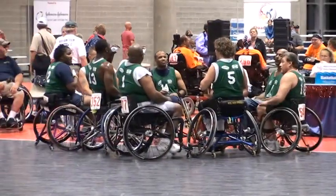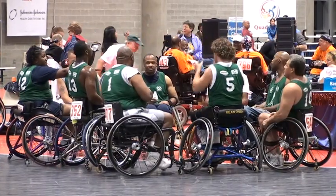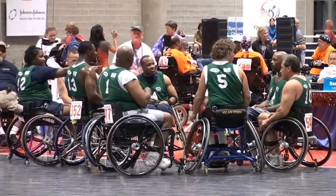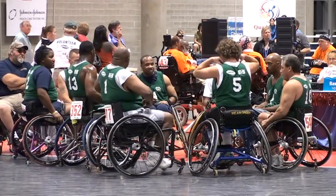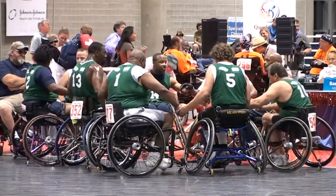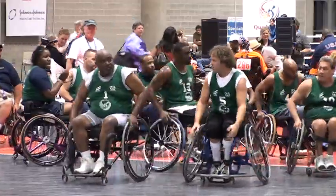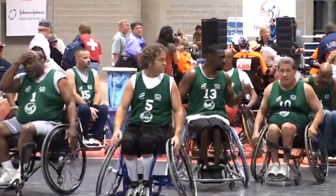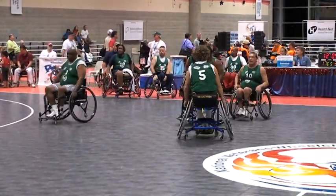34-17 is our score right now. 12:05 remaining here in the second half. This is the gold medal game in wheelchair basketball here at the Spokane Convention Center. It's late, about 10:30 at night here, but the crowd is still sticking around for the gold medal matchup. Green team versus the red team. Green team leads 34-17. Red team still only 3 points here in the second half.